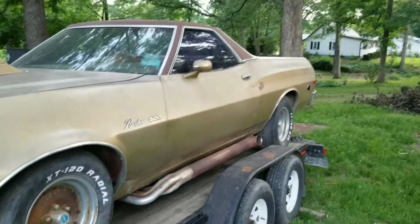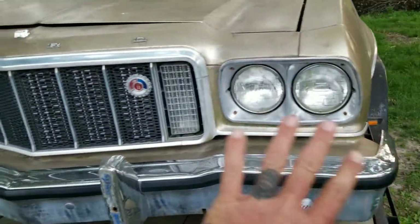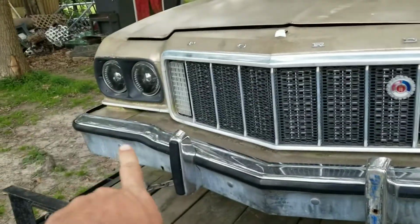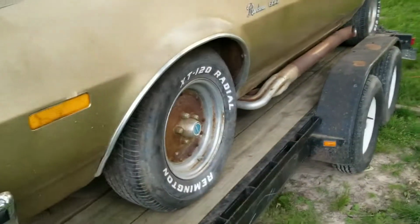So let me show you. This is our 1976 Ford Ranchero 500, and she's what we're calling our golden girl, and her name is Blanche. So here you go, Blanche has been sitting since 2005. Everything's here. You notice, it didn't quite get finished, but it's okay. We can get to that.